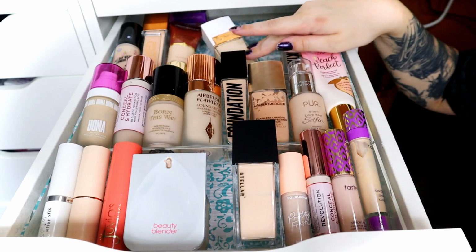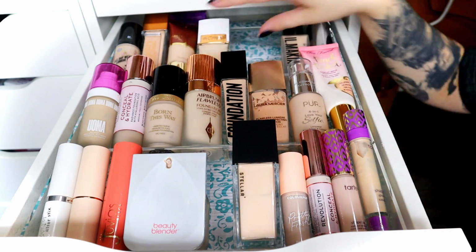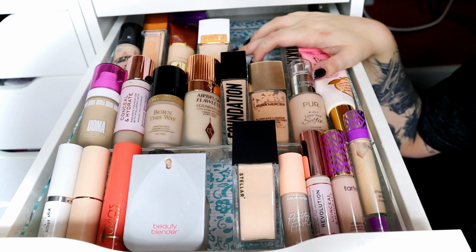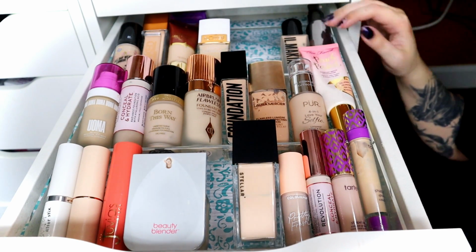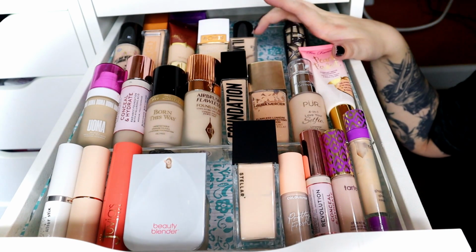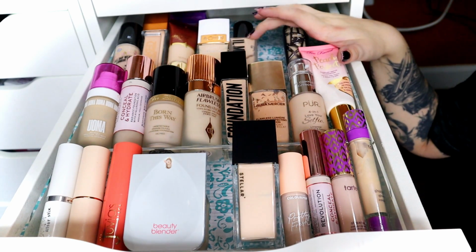This is new to me. I hated it at first because the shade range used to suck. It was so bad. But this one's a newer shade, and I do like it, so I'm going to keep that. I'm also going to keep my Il Makiage, even though I don't wear it that often. Do I need it? Yeah, it's a good full coverage.